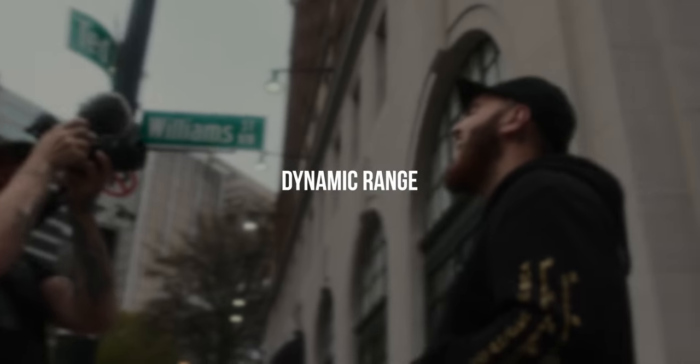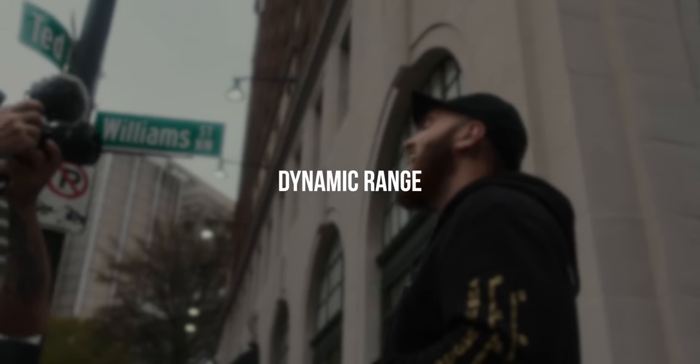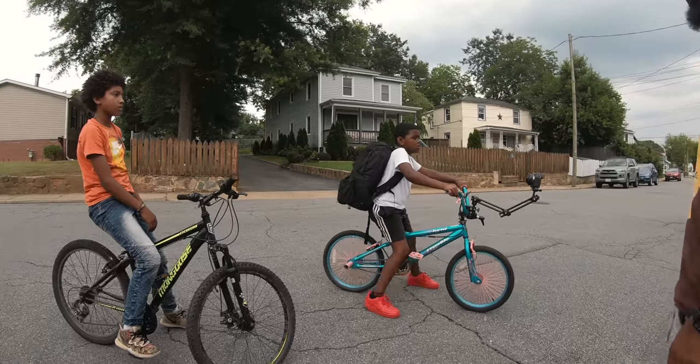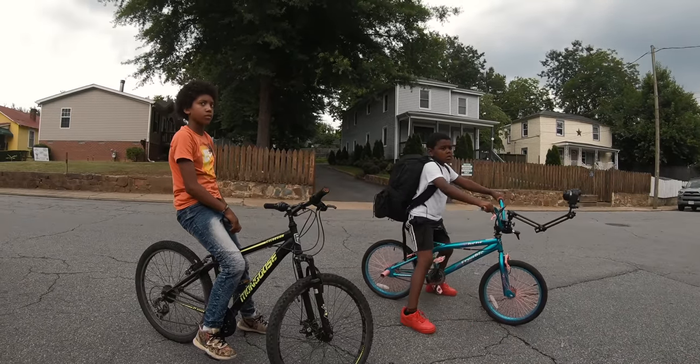The next reason why I'm gravitating towards my cinema camera over my mirrorless camera, this one is debatable because honestly, the mirrorless cameras are getting so much better at a rapid pace, but I'm gonna say dynamic range. And like I said, some mirrorless cameras are giving you external recording options, that's giving you additional stops of dynamic range, you got external RAW.